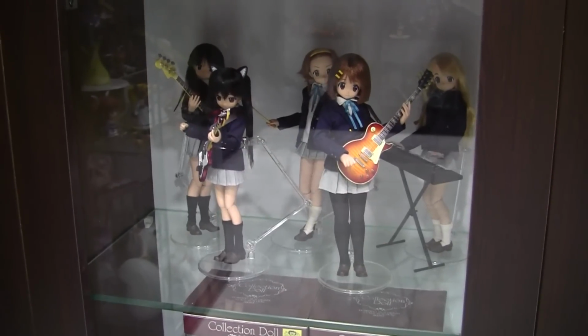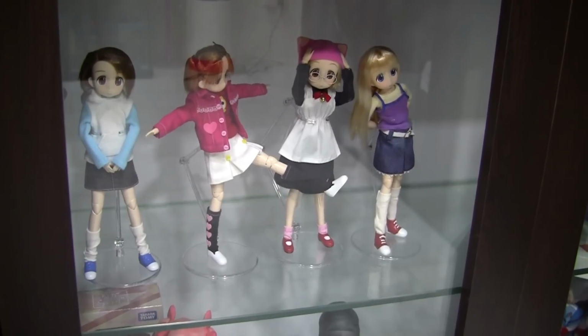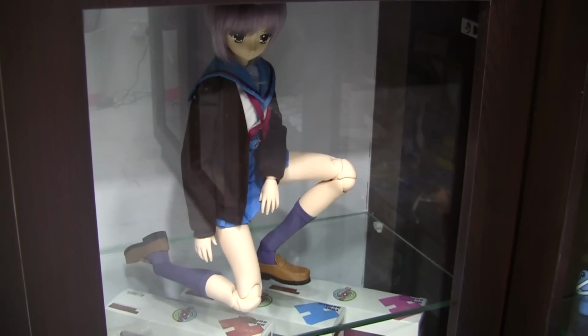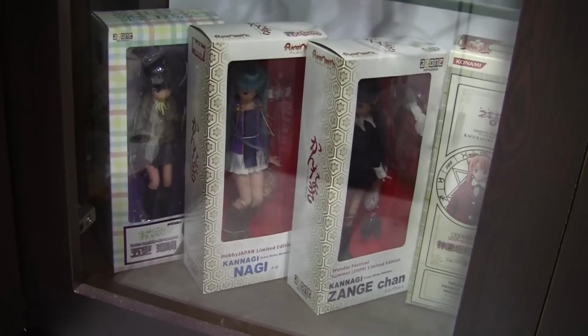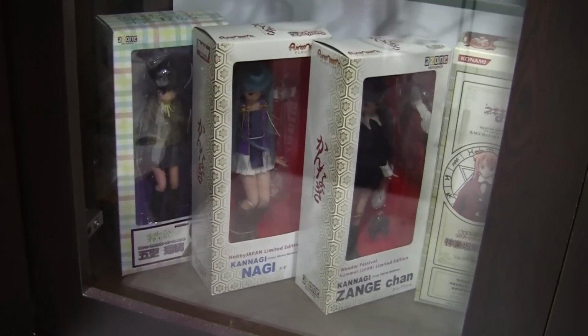The A-Zone K-On! dolls, the Mama Chap Lucky Star dolls, the Anime Ichigo Marshmallow dolls, and the 1/3 scale Nagato Yuki from A-Zone. For the next row, we have some random boxed exclusive dolls from Oreimo's Kuroneko, to Nagi and Zange from Kannagi, to Asuna from Negima.